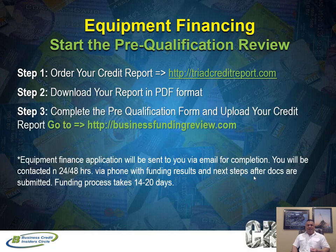The second thing, once you do that, go to step 3: you're going to go to businessfundingreview.com. This is very important. You're going to fill out that pre-qual form, but in the drop-down when it says what funding product are you interested in, select equipment financing, okay? If that's what you're trying to get a quote for, select that, okay? Upload your report. When you select that and submit it, it's going to be received by us.